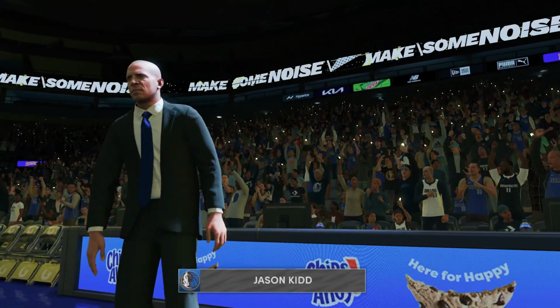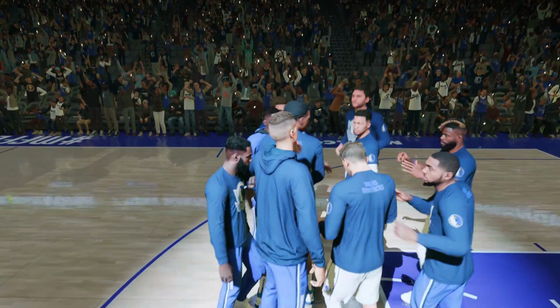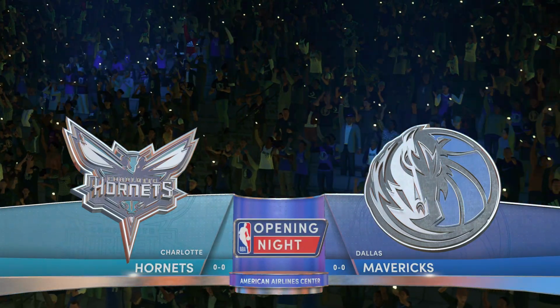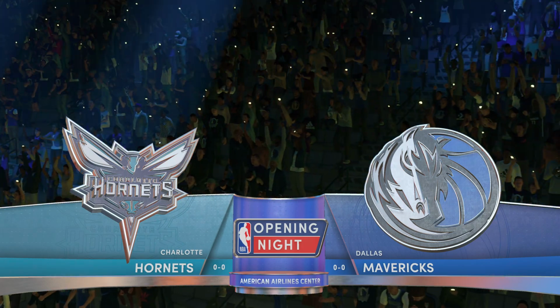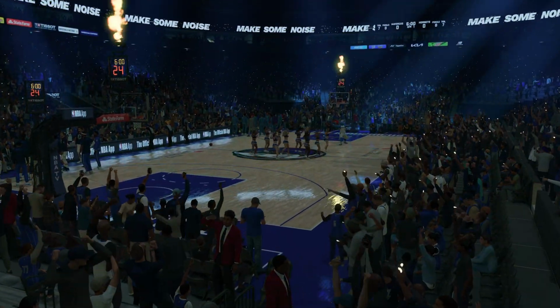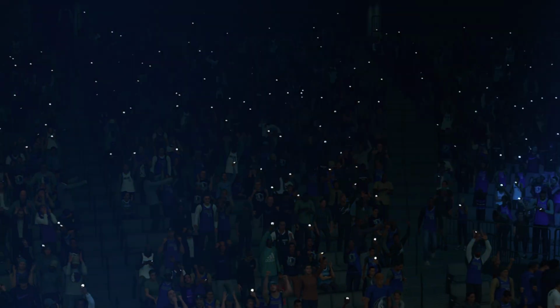One more time, let's hear it for your Dallas Mavericks. Welcome everybody to the day we've all been looking forward to. The start of a new NBA season on 2K Sports. And tonight we'll see the Dallas Mavericks as they go up against the Charlotte Hornets. Kevin Harlan here with Greg Anthony and a pair of Hall of Famers with us, Doris Burke and David Aldridge.